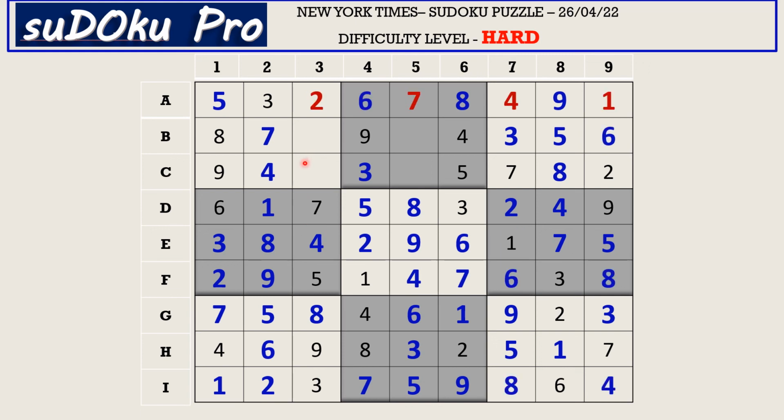Here in block 1, 1 and 6 are missing. 6 is blocking from here. So B3 takes 1 and C3 takes 6. And here 2 and 1 are missing. 1 blocks here. So B5 takes 2 and C5 takes 1. And the puzzle is solved.